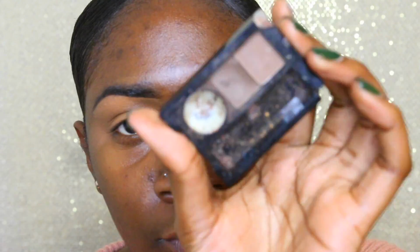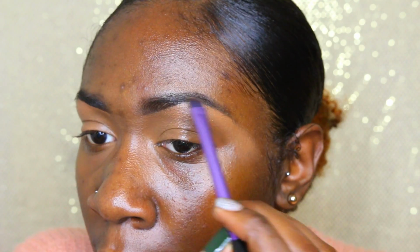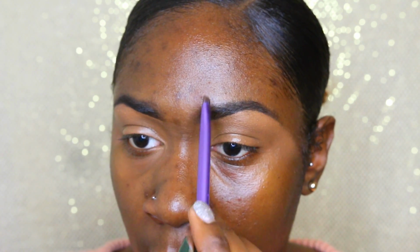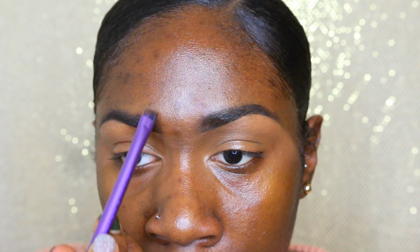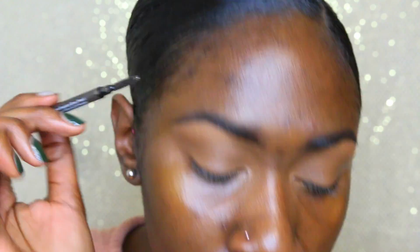So now I'm going to go into this little NYX brow kit. It's old, but girl, it has this dark brow shadow that I just go in with to make sure that my brows stay on flickety flick, extra flickety flick. So just do that. And if your brows were already dark enough, then you don't have to worry about this step. But I just like to make sure my brows are dark and just keeping them cute.